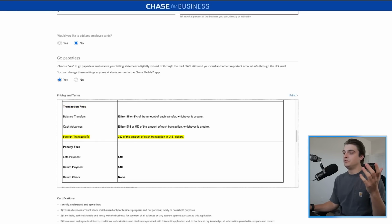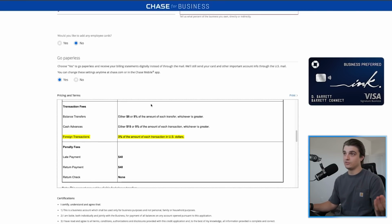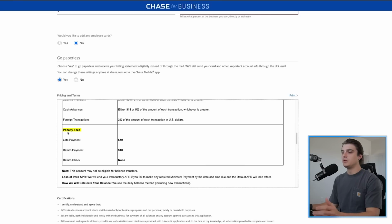The main transaction fee that most people care about are the foreign transaction fees, which this one does have one of, being 3%. So obviously not a card to take with you overseas, but if you wanted to, you could either use one of your personal Chase credit cards that has no foreign transaction fees, or the Chase Inc. Preferred has no foreign transaction fees as well. Again, penalty fees are somewhat important, but if you're paying off your cards on time and in full, you'll never have to worry about these.